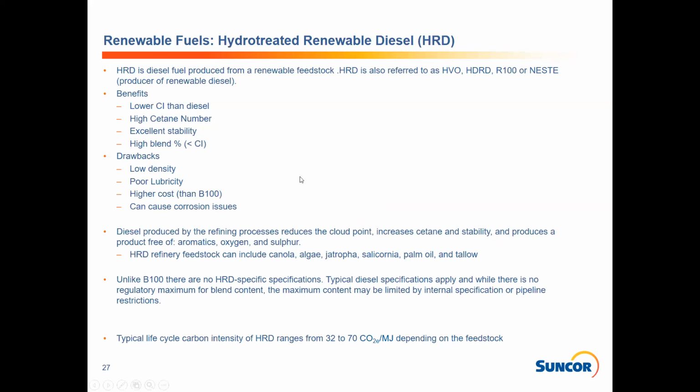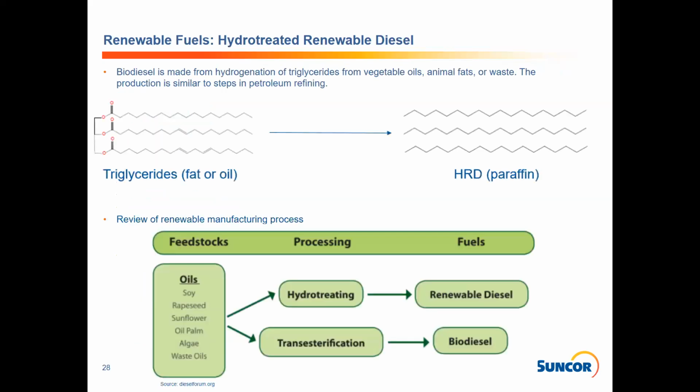The drawbacks: low density, so lower mileage, and poor lubricity. It's very, very expensive, and it can cause corrosion issues. So often additives are needed to combat that.